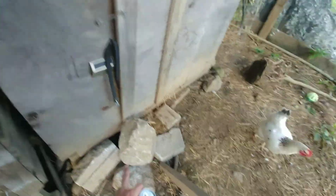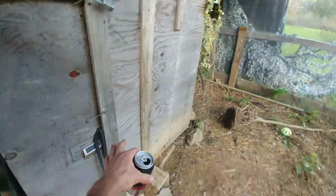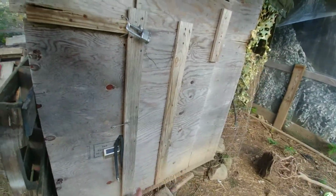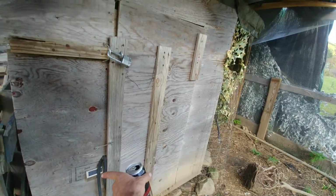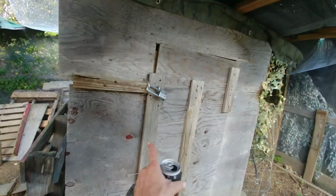You see, we have to use a huge rock to keep this door shut. We use this hatch for when they hatch eggs. So we go in there, and they usually lay in the first bottom corner here, not in any of the laying boxes, just on the ground.